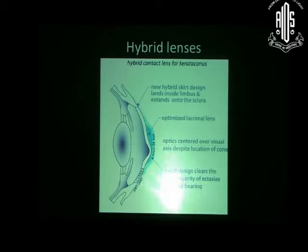These are usually an optimized hybrid lens, which is just a central RGP lens with a peripheral soft skirt which is made of certain material. The advantage is that it gives an optic that is centered over the visual axis and, irrespective of the location of the cone, would always give good visual acuity. It basically depends on the vault. You often would not even require a topography in order to fit this particular lens.